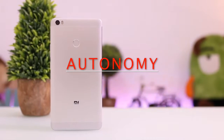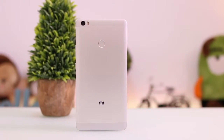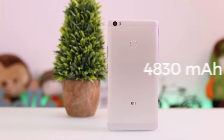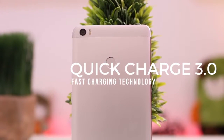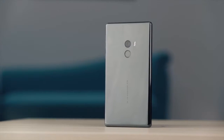Autonomy. The next big plus is the high-capacity battery of 4850 mAh. The volume is really great compared to similar devices. Such an accumulator is optimal in the case of Mi MAX to provide a long operating time from one charge. Testing has yielded impressive results.